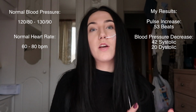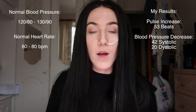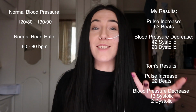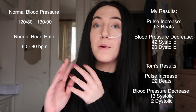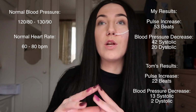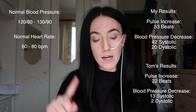Now I'm going to put up my values on one side, and now I'm going to show you Tom's values. His blood pressure went from 137 to 124, which means it dropped by 13 systolic. Compare that to mine, 13 to 42, that's a big difference between someone with a normal blood pressure and someone who has POTS. And his pulse increased by 22 beats, which is not uncommon. For someone with POTS, it's usually an increase of 30 to 40 beats.